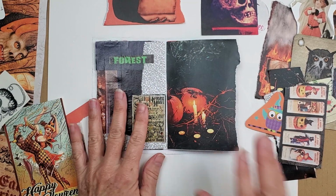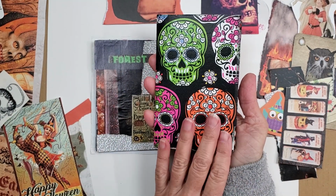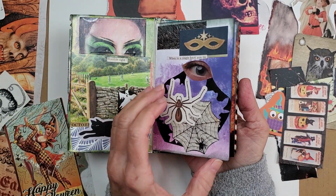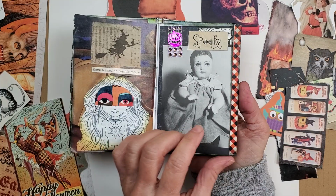I was kind of uninspired until Miss Cheryl sent me her completed Sugar Skull book, and wow. I mean, she really went over the top with hers. It was so much fun to look through here, you guys.